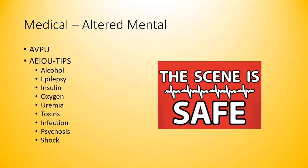Somebody that's not acting appropriately can be really dangerous. Diabetics can be really dangerous. They can be violent. People overdosing on drugs, when you wake them up, they can be incredibly violent. Belligerent drunks. So make sure that the scene is safe.